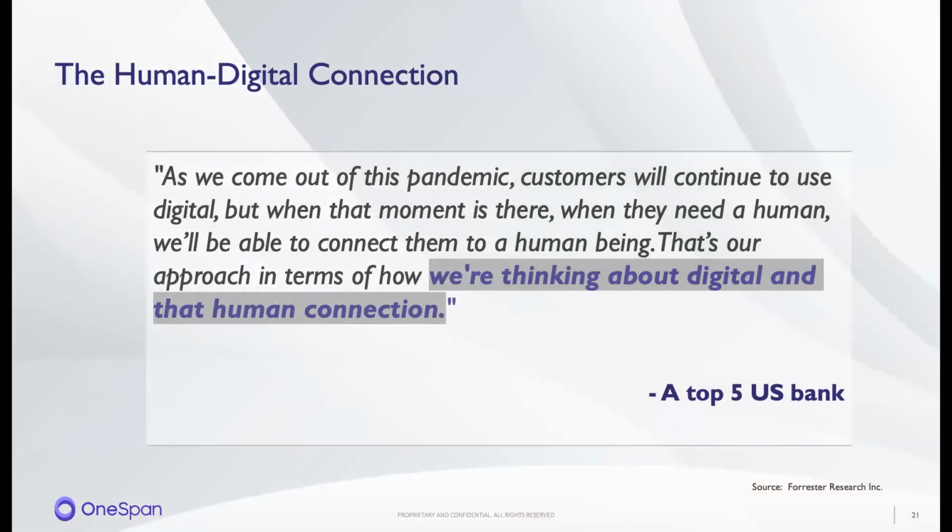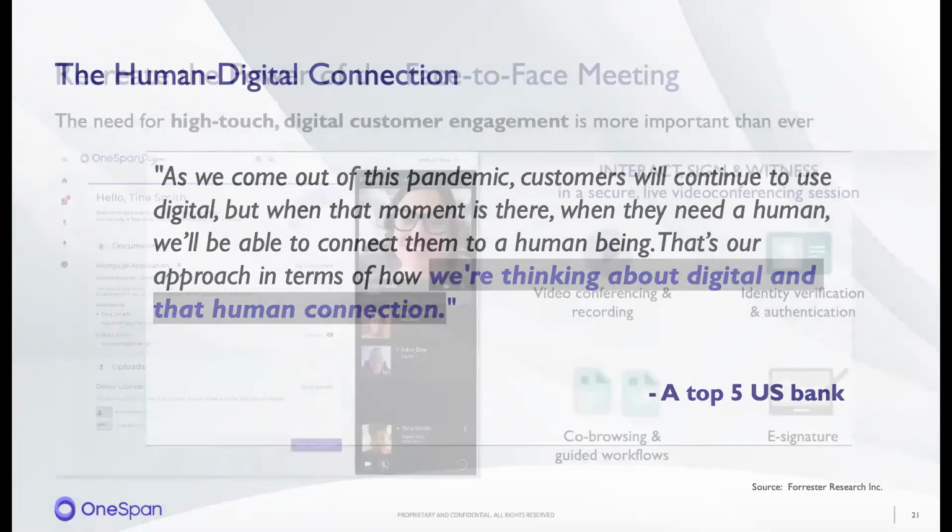And this is a quote from a customer of ours that I thought was really impactful. This customer said, as we come out of this pandemic, customers will continue to use digital, but when the moment is there, when they need a human, we'll be able to connect them to a human being. That's our approach in terms of how we're thinking about digital and that human connection. And we hear about that a lot within our business. That need for a hybrid model, whether it's interacting digitally, seamlessly on digital channels, but also tying in the ability to interact face to face. We're human beings. We're never going to lose that ability or that need to communicate face to face.